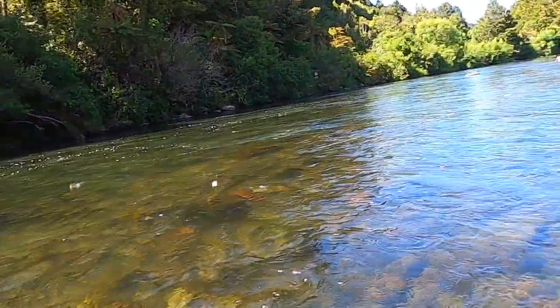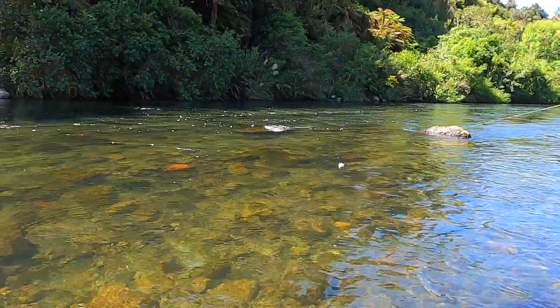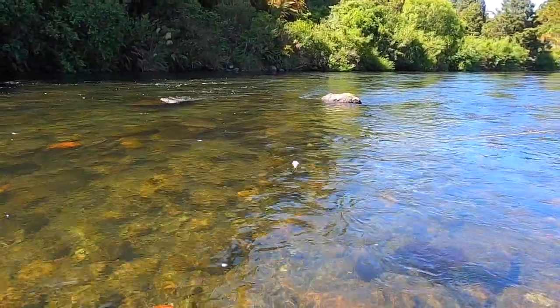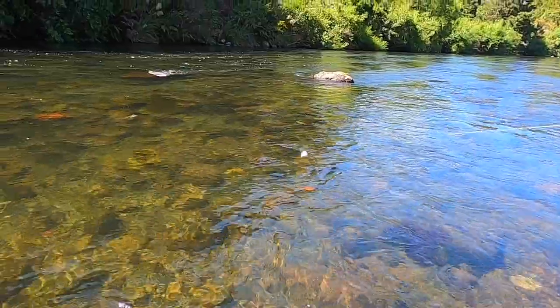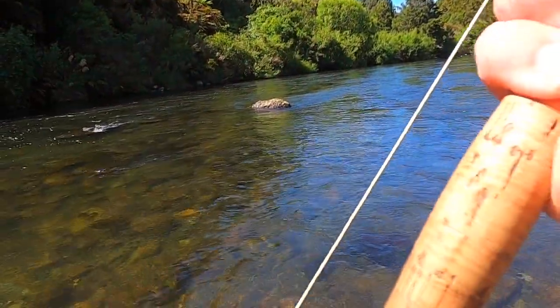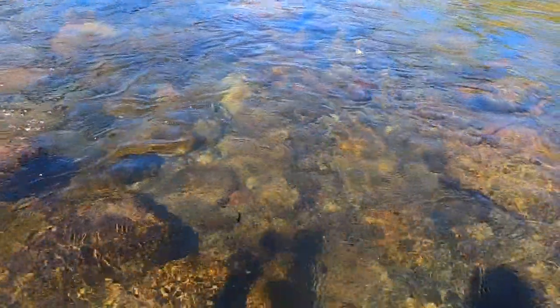Turn your head. He's really not giving into the side haul that I'm trying to put on him here. I'm just trying to give him a bit of side haul, turn his head so he's fighting against the current. I'm pretty sure he's a pretty solid fish because he doesn't want to play that game. Just really want to get him in that softer water. And one to go by it.